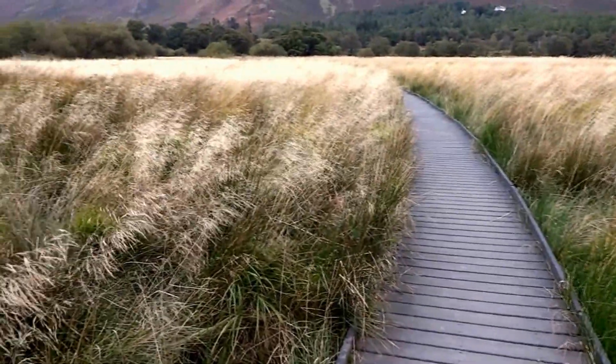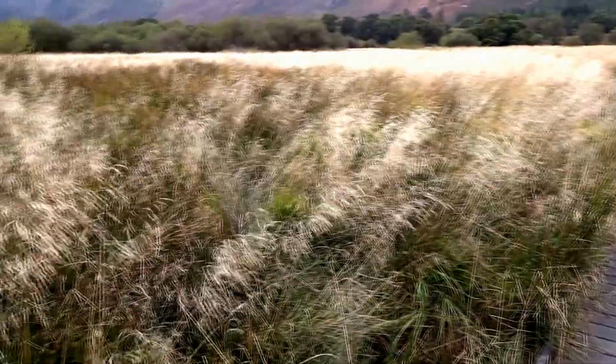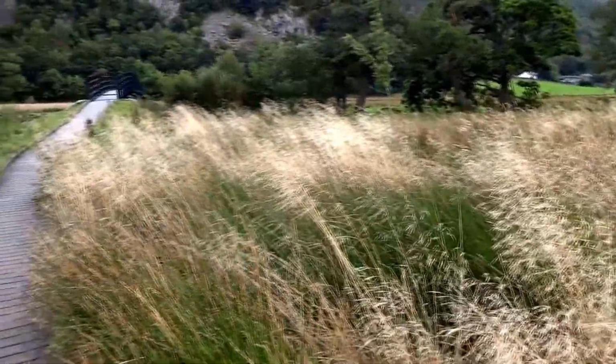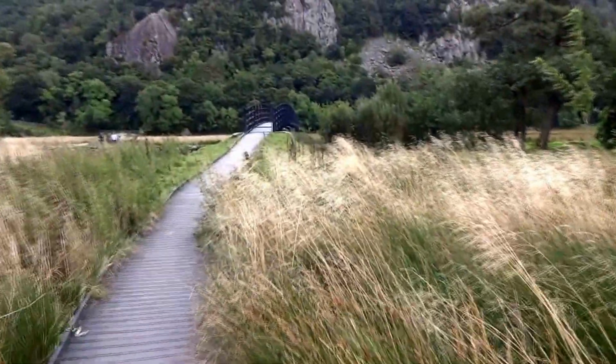I'm starting to see a few more people out and about now. Points of interest, I suppose. It's marked on the map. This looks like the bridge here.